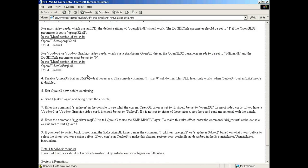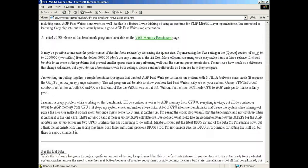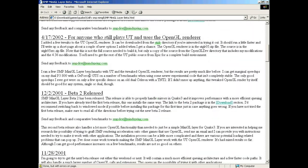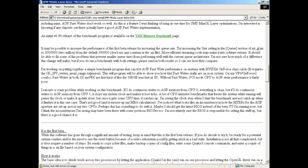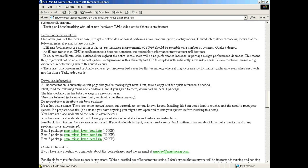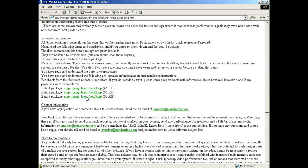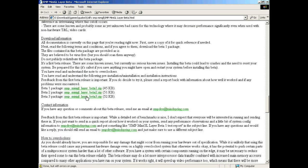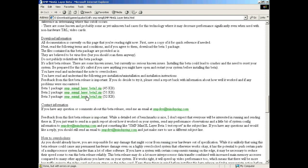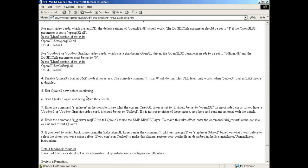So basically what this patch does is implement proper SMP by splitting off the OpenGL rendering to its own thread. This is supposed to work with Voodoo 2 and stuff, and my friend has run it on his Pentium Pro, upgraded with Pentium 2 overdrives, 333s, with a GeForce 4 MX I think, and got like 90 FPS. So this patch works, and I tried it on this machine.